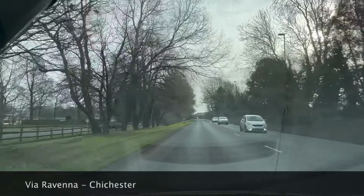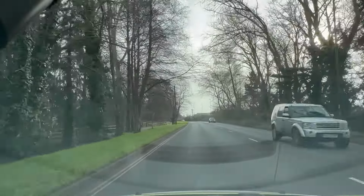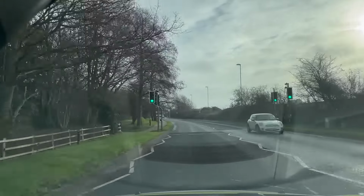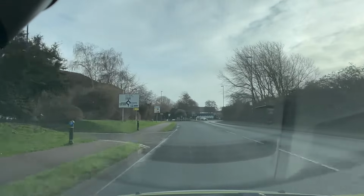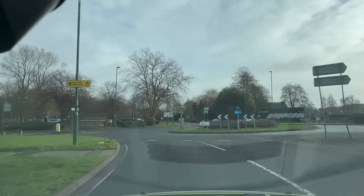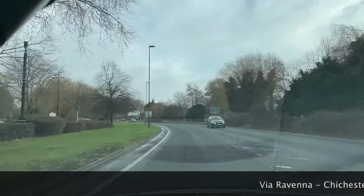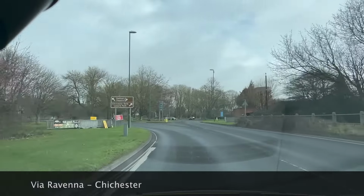Now we've still got a 40 mile an hour zone here, so just keeping your speed relative to that. The test route is going to take us somewhat round the inner ring road of Chichester. As we approach here, this is the Westgate Sports Centre. We're going to take second exit ahead, so left-hand lane, checking it's safe. In the left-hand lane as you come round, check your left door mirror, signal left to come off the roundabout. And then we're taking first exit left on this roundabout. So centre mirror, left door mirror, signal left.